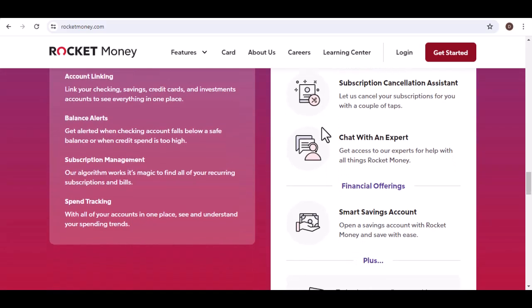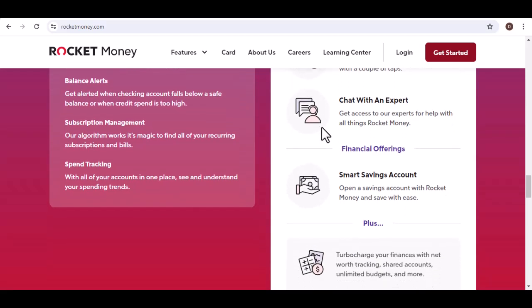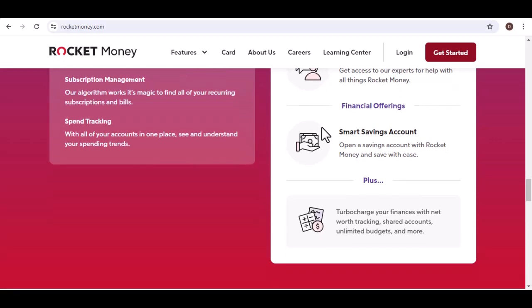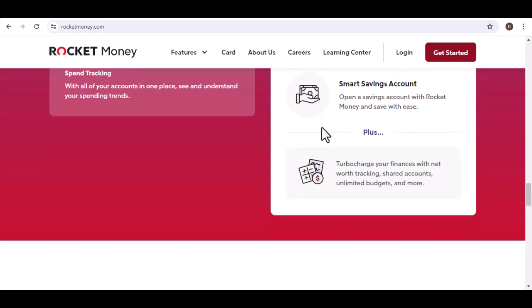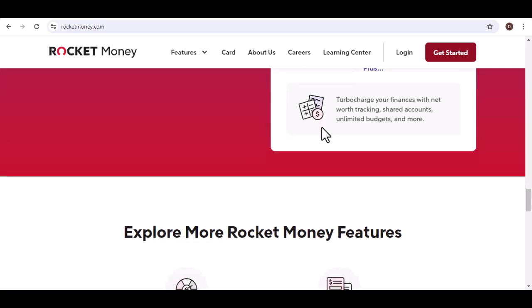While Rocket Money might not be the solution for everyone, there are plenty of other great options available, especially for those outside the US. By following these tips and exploring the various personal finance apps out there, you can take control of your finances and achieve your financial goals.